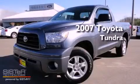This is a 2007 Toyota Tundra. This vehicle has seating for three adults and a 5.7-liter V8.